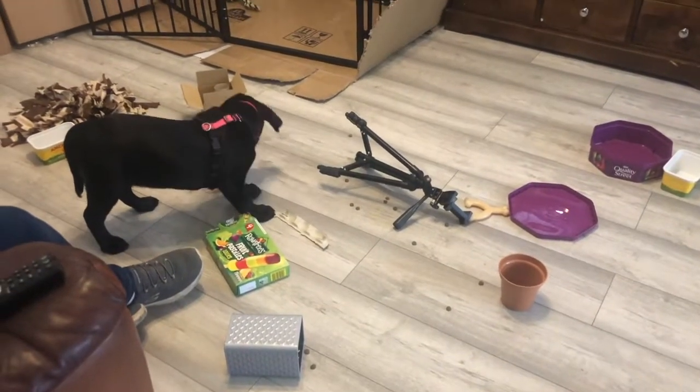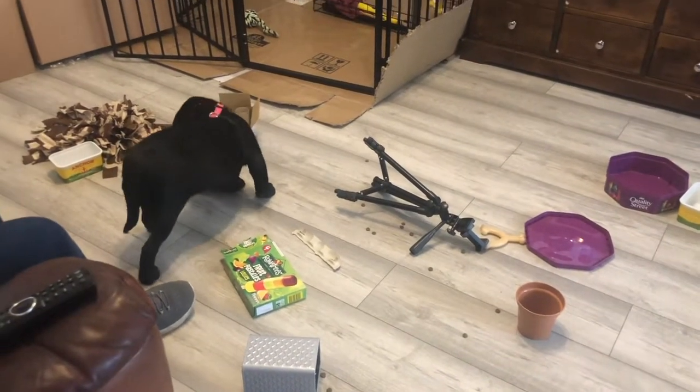I want to say that this was a very, very basic Freework setup. So normally we would have different types of food. For example, some hard treats, some really soft ones, and some stuff for Havana to lick, but this was just a quick thing that we wanted to do with her lunch.